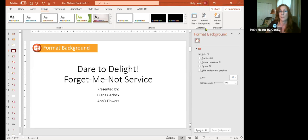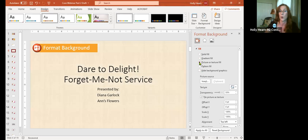And that opens up a box that will give me some options on what to do with the background. And without getting into the weeds on it, some of this is pretty intuitive, that you can change the color and do lots of different things with gradients and pictures. But for my purposes today, I would like to show how to incorporate a picture into it.